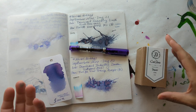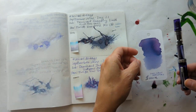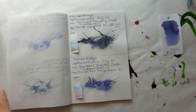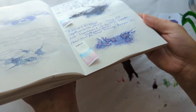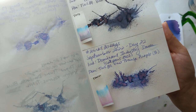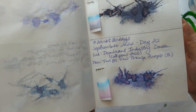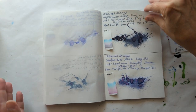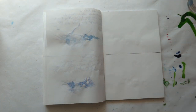So, as usual, we look at yesterday, which was Dawn in this Twsbi Eco, and look at the dried splat, which is so beautiful. It's so sparkly and lovely. And it comes through in the writing too. Again, I love how these are similar but different. But that was yesterday. Turning the page, moving on to a new day.